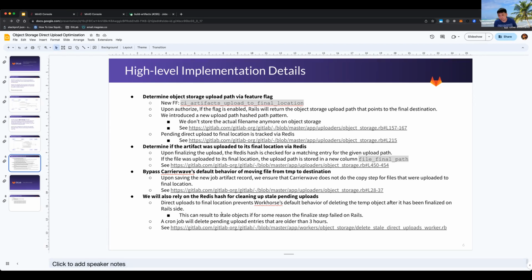So this can result in stale objects on rare occasions, wherein for some reason Workhorse completed the upload to object storage, but then on the Rails side, upon the finalize step, it failed for some reason. And that would result in a stale object. So together with these changes, we added a cron job that regularly checks for stale uploads and, using the Redis hash, deletes the Redis entry for that stale upload and deletes the related object, if any, from object storage.